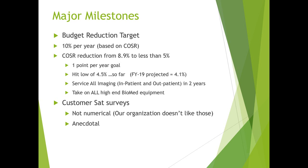When we created this, it was 4.5, and I just finalized my FY19 budget, and we're projected to be at 4.1%. We service all of our imaging, like I said, the inpatient and outpatient, and we did that within 2 years, and we took on all of our high-end biomed equipment.